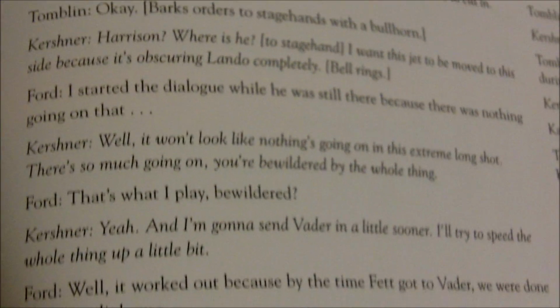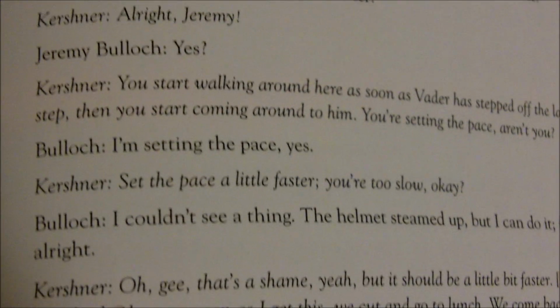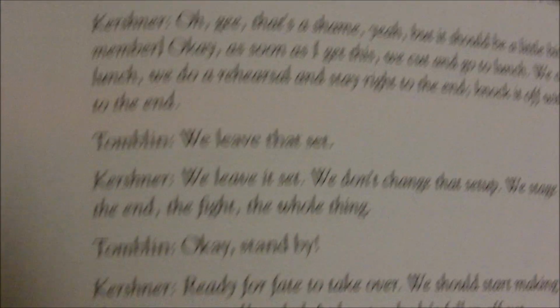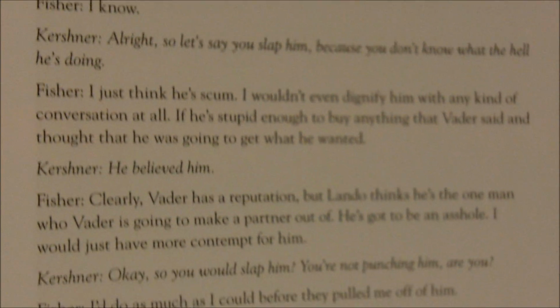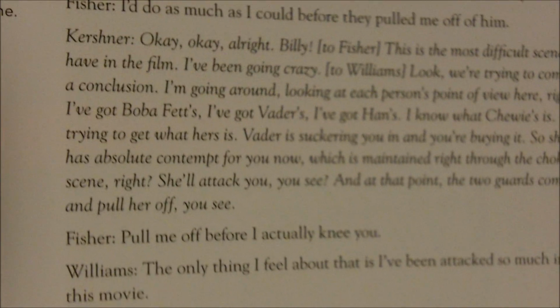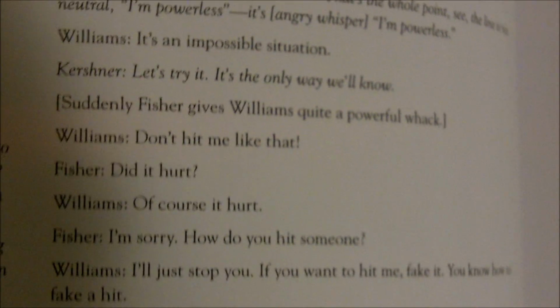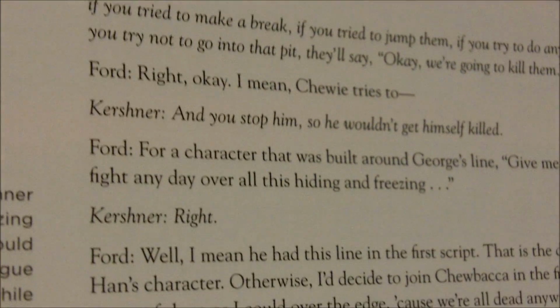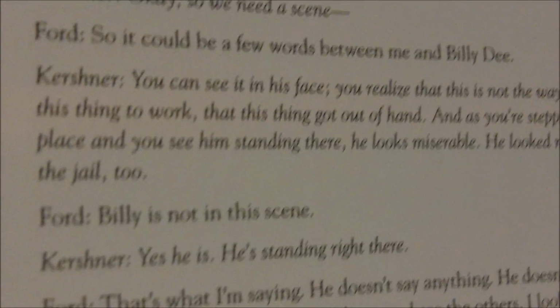Another cool feature of the text is the occasional inclusion of pages and pages of transcribed conversations between actors and crew on set in between takes. One such conversation involved Billy D. Williams, Carrie Fisher, and Irvin Kershner preparing for the scene where Lando enters Leia, Chewie, and Han's holding cell. Another conversation between Harrison Ford and Kershner reveals that Ford suggested an interaction between himself and Billy D's character in the carbon freezing chamber scene.